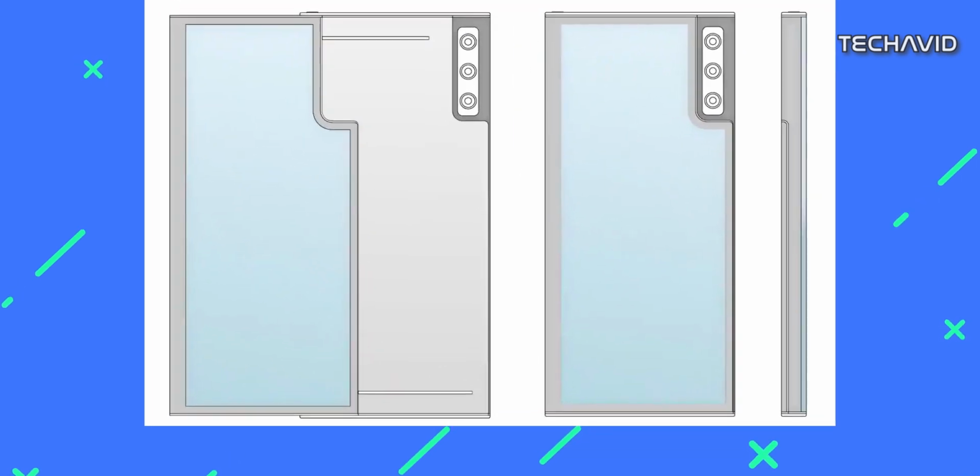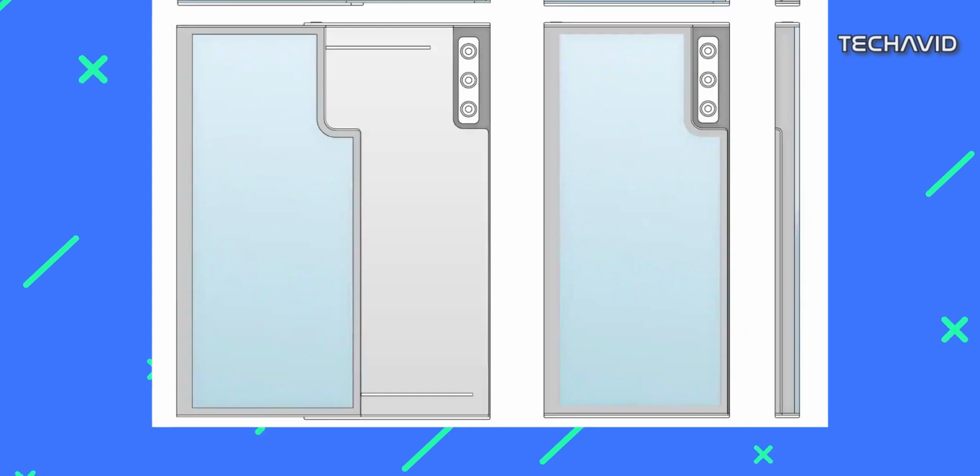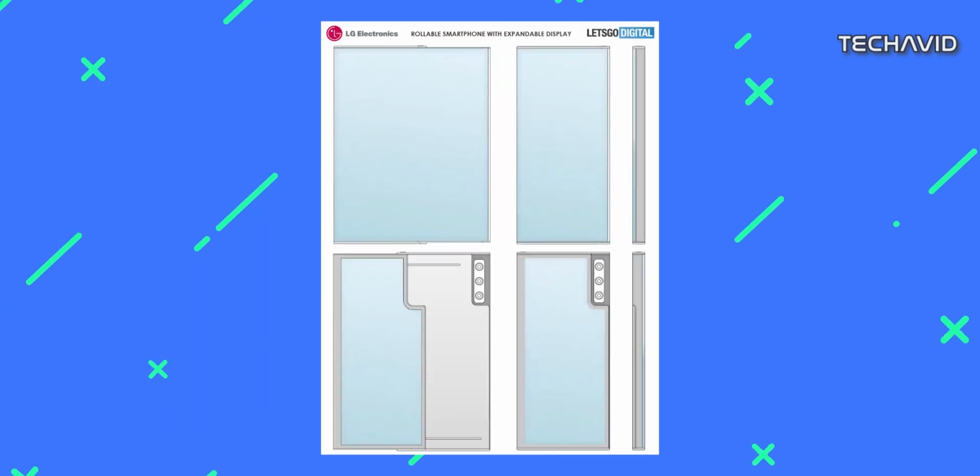So besides the main flexible display that can roll in and out, there's also a smaller display at the back of the handset mainly for photography since there is no visible selfie camera. But is it really required? Just imagine how much fingerprints and smudges it will collect. In any case, the secondary display is not the only thing.